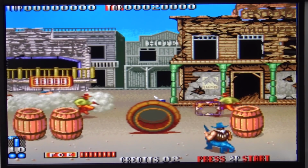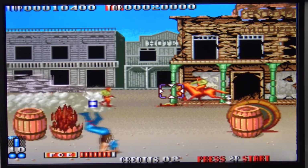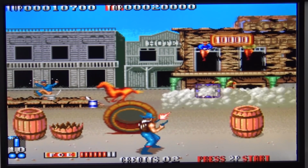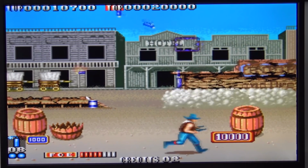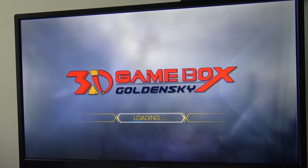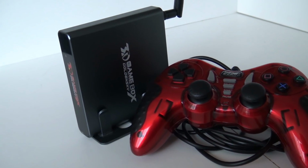So fun fact, when you're looking at this Gamebox 3D and you're looking at all the other Pandora Box devices I've reviewed here over the years, you can see there are a lot of similarities. And not in a good way, because the emulation didn't improve a lot. So the basic stuff like 8-bit, 16-bit, 32-bit will run just fine. Still having a lot of issues with N64. PSP is not a very good experience in general. But okay, so this is what you can expect for the 3D Gamebox G6 Goldensky.